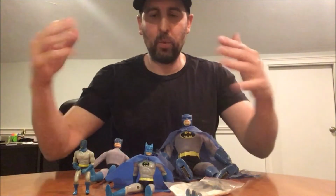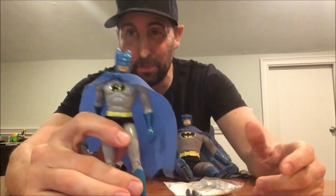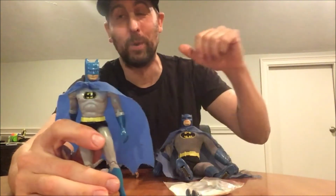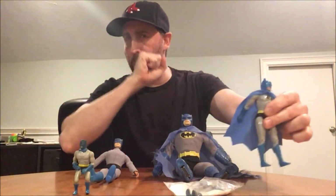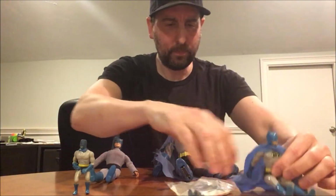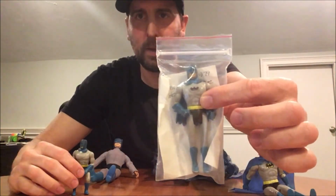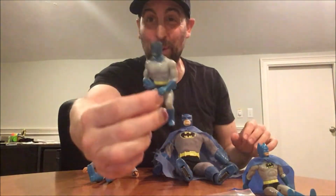Let's fit him in with the rest of my Mego collection. Most vintage Batman figure collectors probably don't even know about this one. If they did, they'd all want it. Of course, we all know Mego Pocket Heroes Batman. We all know Comic Action Batman. This one's so gnarly, I love it.